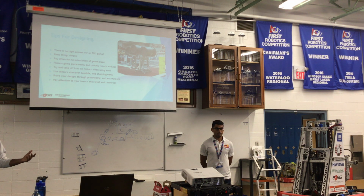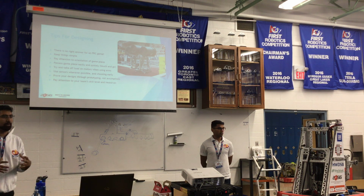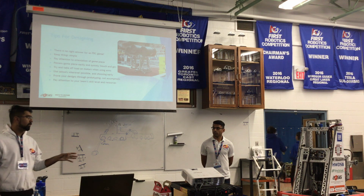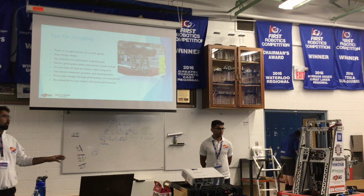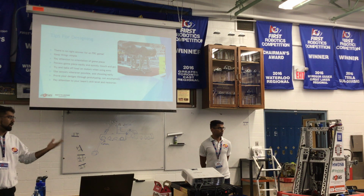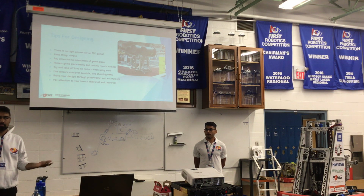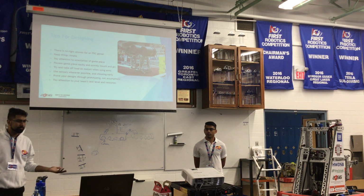As a rule of thumb for us, when we're doing something like an elevator, we counterweight it so that the motor lifting just the mechanism itself is weightless, and it only has to deal with the actual weight of the game object, which tends to be pretty light. Another thing, sensors: use them as often as you can, because anything you can take off the driver's mind is going to increase your performance, because clearly the robot's brains are better than our brains.